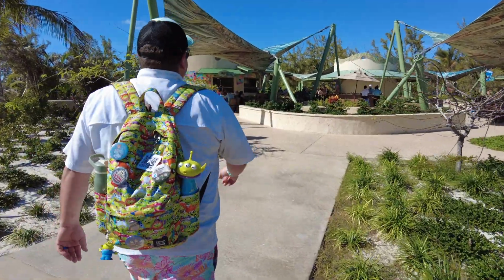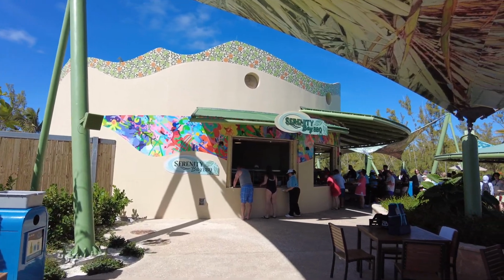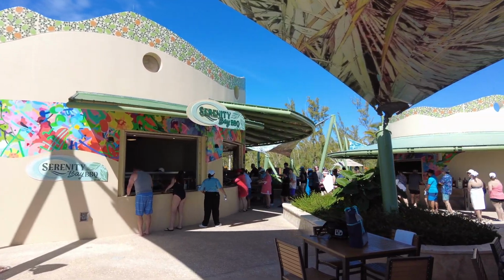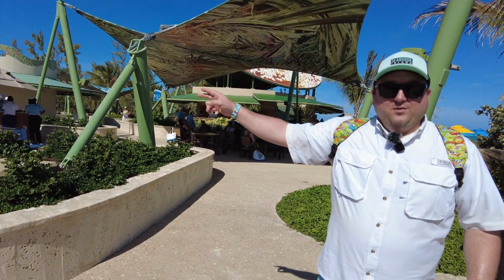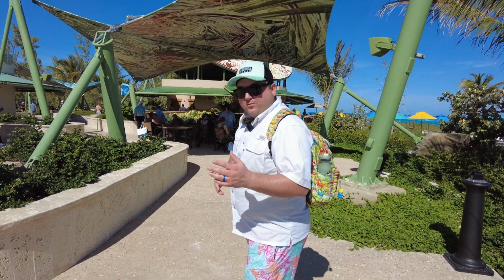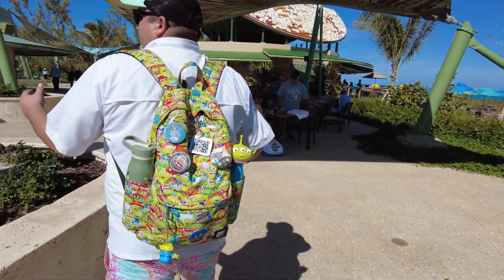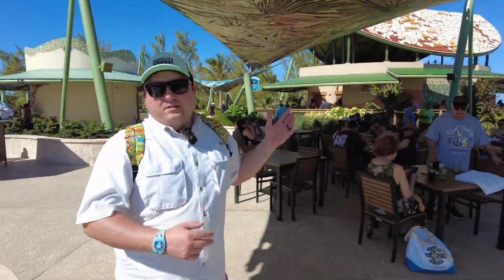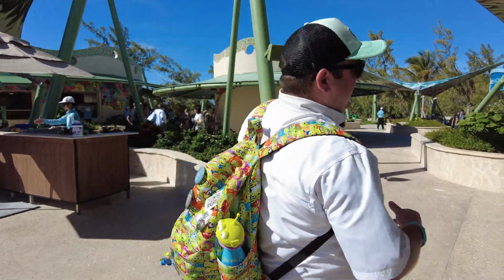Let's go. So here at Serenity Bay, we have two different places to eat, but that's not entirely true. It's one place, we have two lines, but they serve the same thing. Here at the Serenity Bay Barbecue, they serve all kinds of stuff. They got barbecue ribs, French fries, mac and cheese, really quick, easy bites, but it's all very delicious. They have plenty of seating all around. However, it can get very loud and very full during peak times.